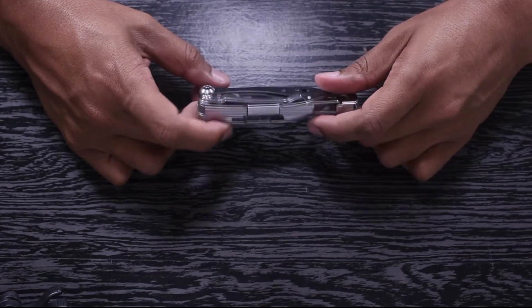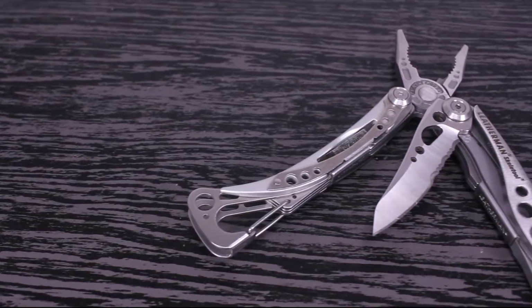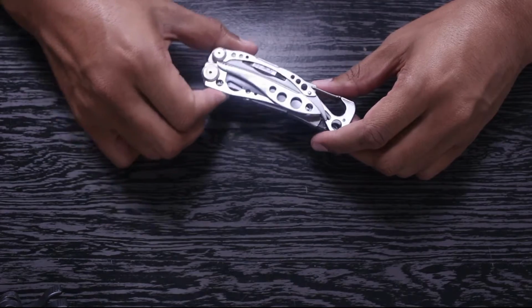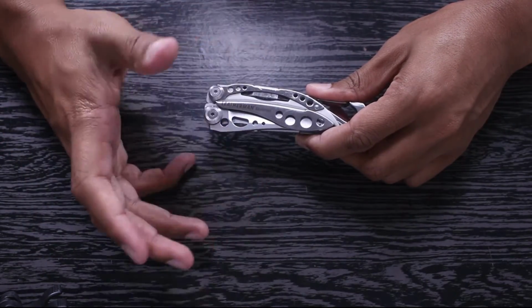Now let's talk about the Leatherman Skeletool in more detail. Okay guys, so let's talk Leatherman Skeletool, which I personally think is the bee's knees. This tool for me is probably the best you're going to get for a minimalist EDC type multi-tool, in my opinion. Obviously there are other people who have other opinions.